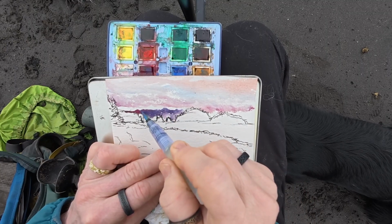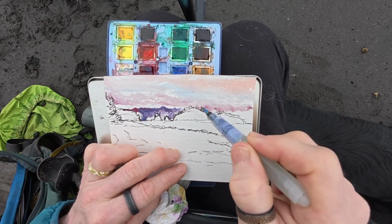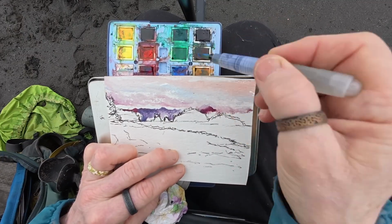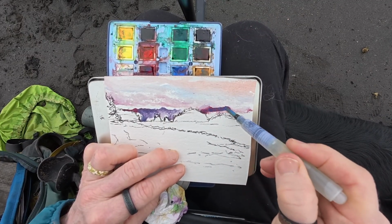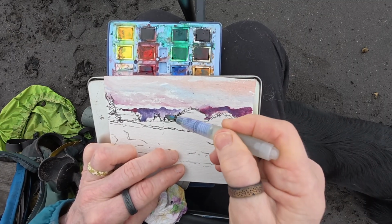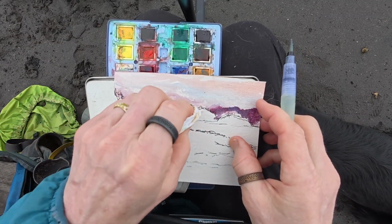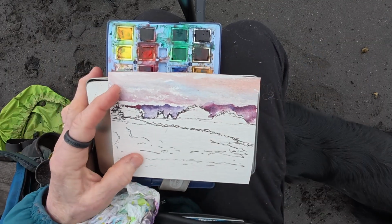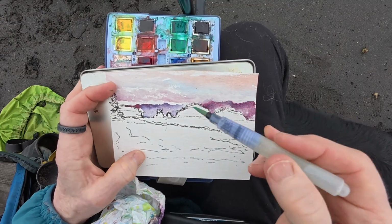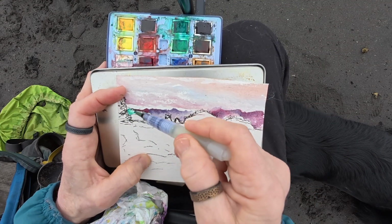You can tell already these pigments are more intense than the other ones, which would be expected. I think it's a little higher quality set. A little too intense. Dab some of that out. Alright, trying to do this quick before dry. There's nothing left of me except one big bug bite.